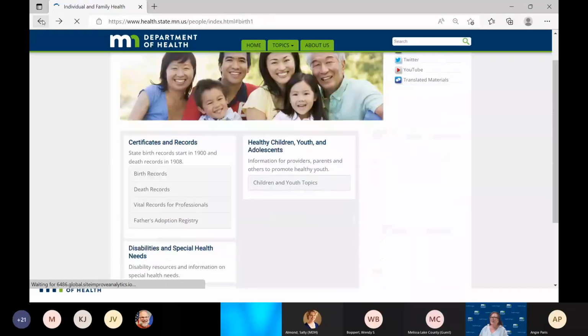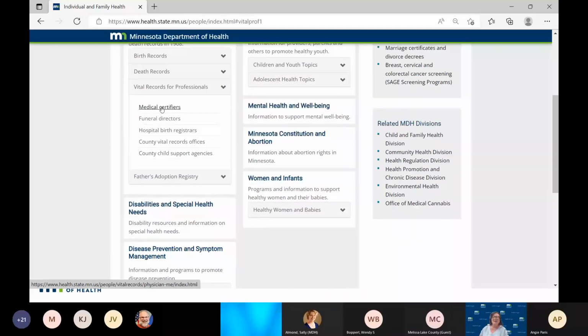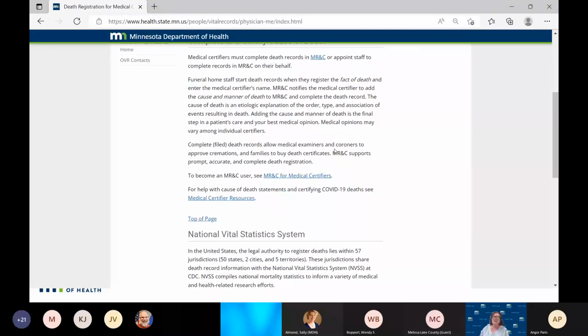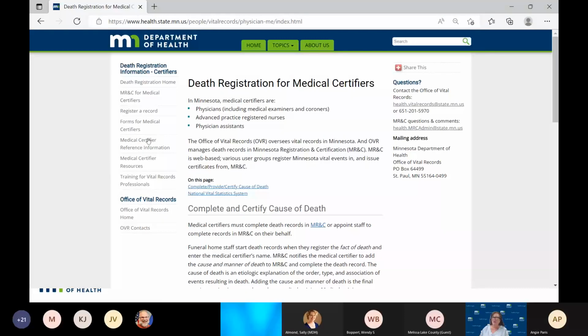And when you're on that first page, it will show you this Vital Records for Professionals. I want you to click on that, and I want you to go down. And again, we've got it for medical certifiers, just so you realize there's funeral directors information. And again, medical certifiers, it'll give you information on providing cause of death, gives them information about the National Vital Statistics System, along with all kinds of other information.